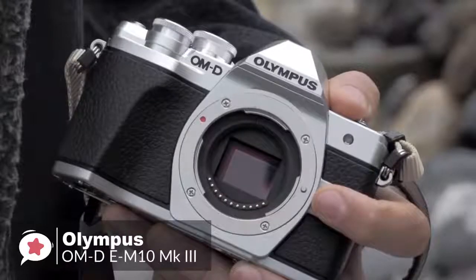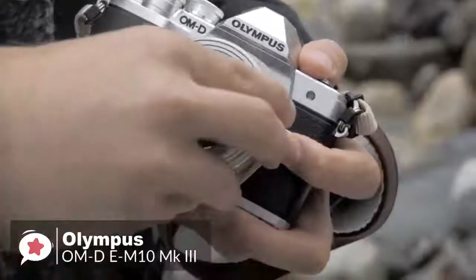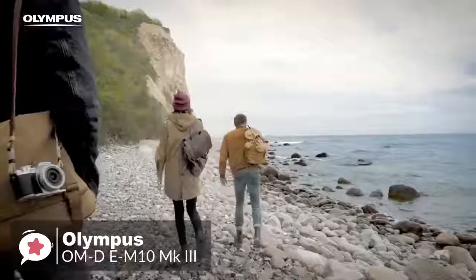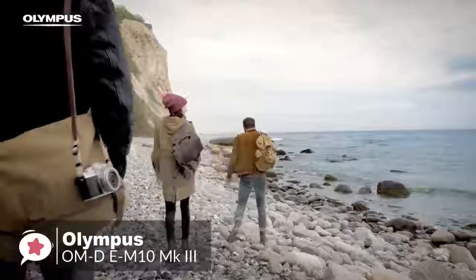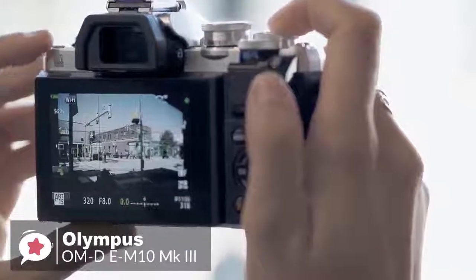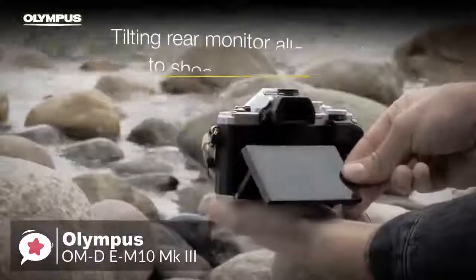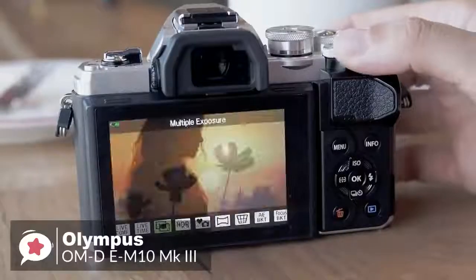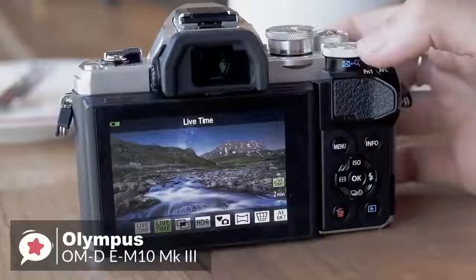Overall, the body is very compact, weighing just 14.5 ounces, which includes the memory card and battery, so it's convenient to take everywhere. On the back, it has a high-quality 2.36 million dot OLED electronic viewfinder, and below is a tilting 3-inch touchscreen rated at 1.04 million dots, with a simple interface and shortcut buttons which make camera settings easy to access.